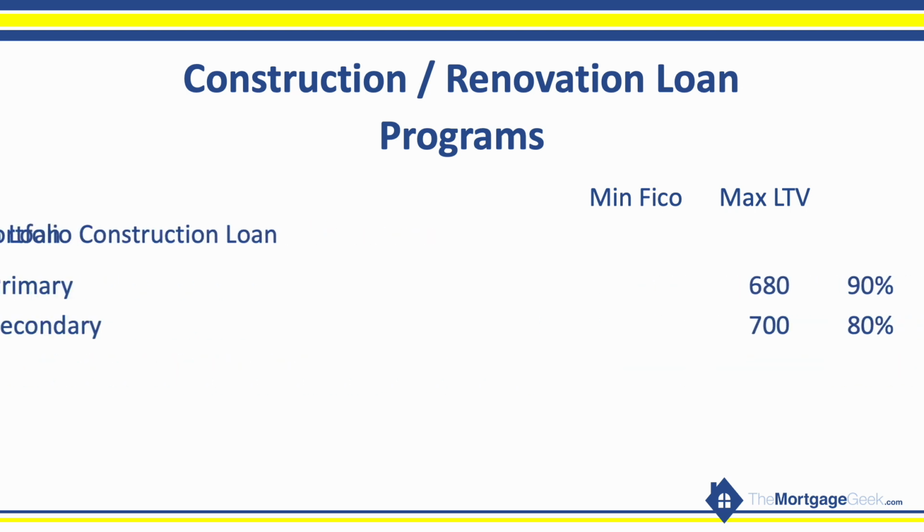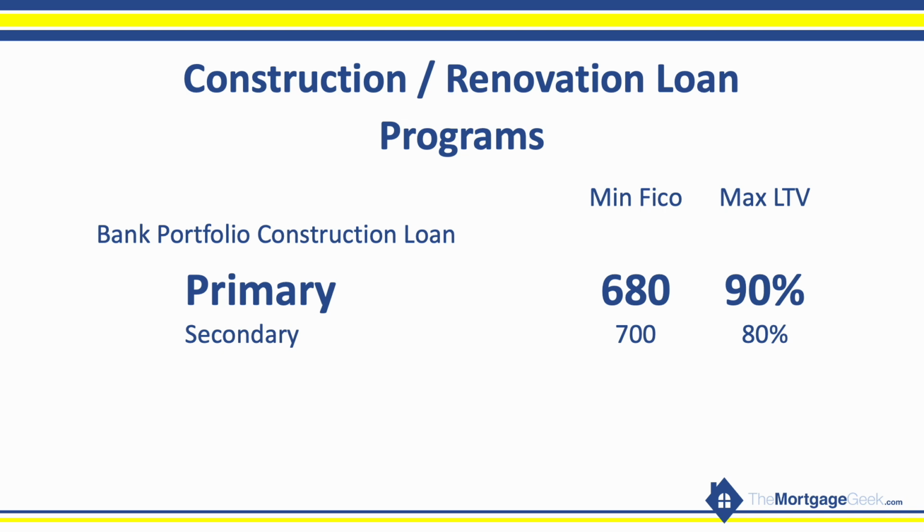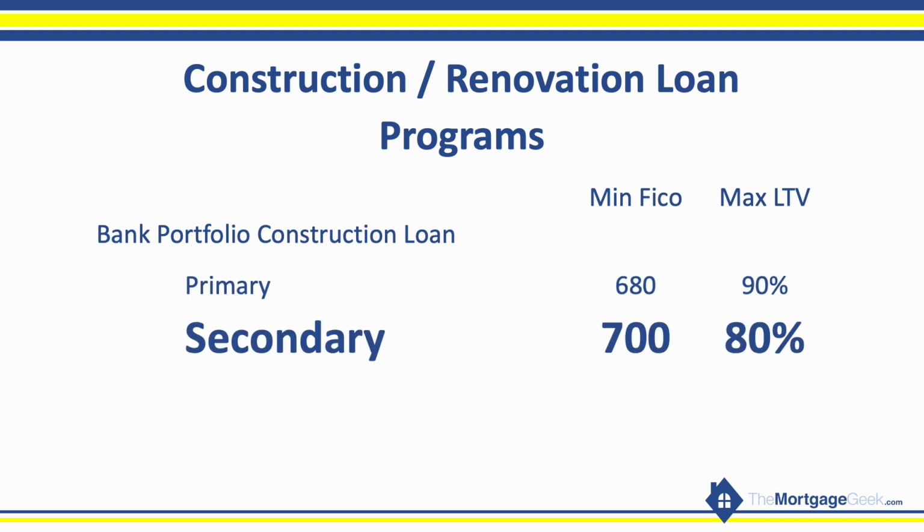The bank portfolio construction loans will vary quite a bit because it's different banks with different guidelines. Generally speaking, on a primary home, you'll need a minimum FICO of 680 and a maximum loan to value of 90%, depending on the loan amount. For a secondary home, you'll probably need a 700 FICO, with maximum financing being 80%.